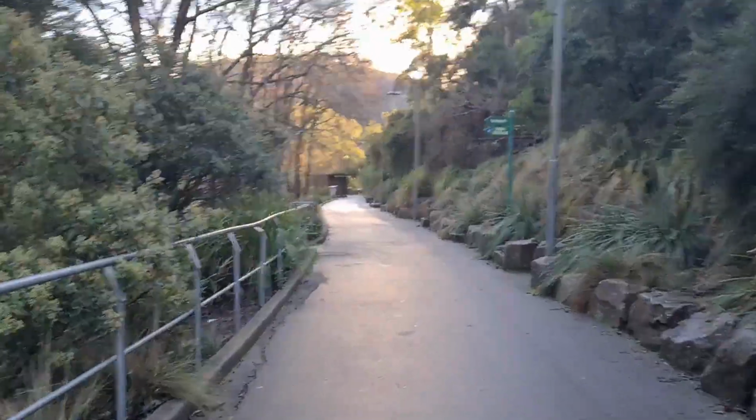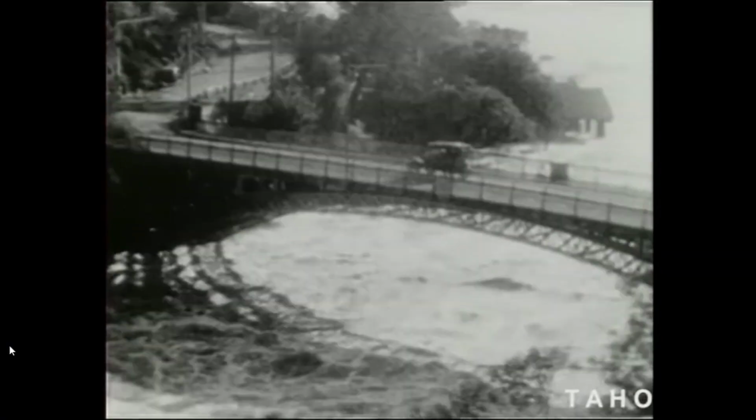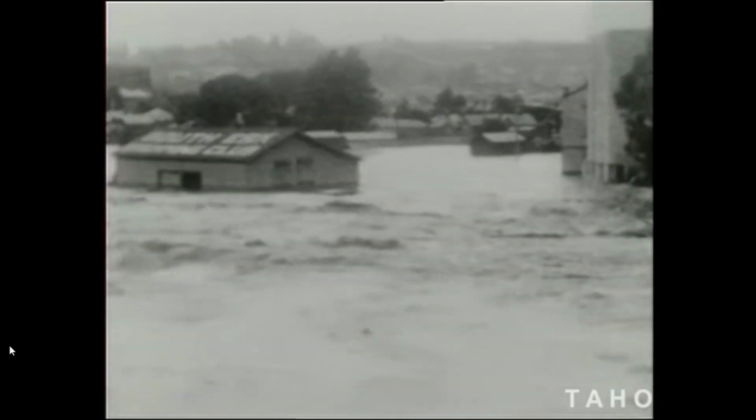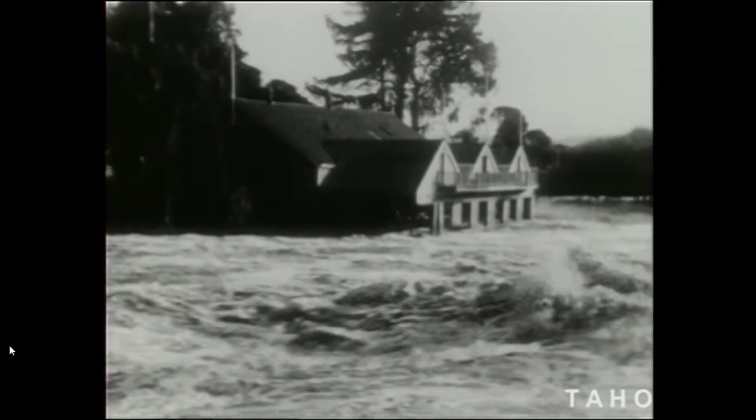Launceston is a very flood-prone city. The waters come rushing down the South Esk and slap right into the city, which is at the bottom of a valley. That's why we've got so many flood levees around to protect us. The worst of these floods happened in 1929. Around 22 people lost their lives, and the city didn't fully recover until 1940.